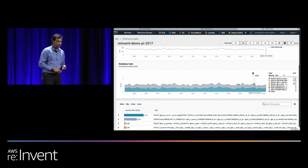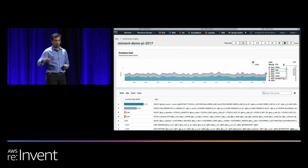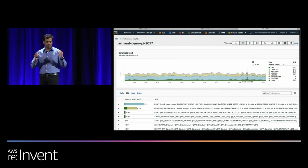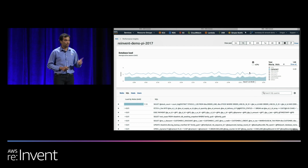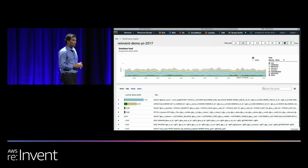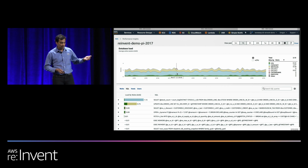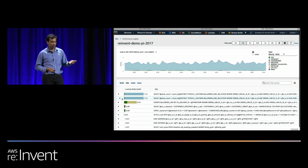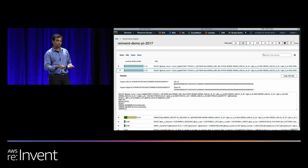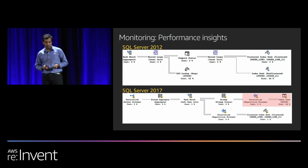I can also slice my database load per SQL, and so now I have my top SQLs here. I'm going to go back to my waits, and I'm going to zero in on that one wait itself. So I click on that, and as I can see, it's only one SQL that is contributing to that wait event. Now, once I have identified the problematic statement, I can click on the drop down there, and I can see the SQL text and also the SQL ID. So once I have the SQL ID, just append 0x, I can go to SQL Server Management Studio and get the actual execution plans. And I did do that, and this is what we saw.